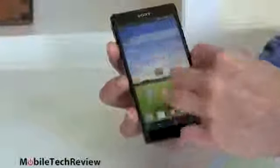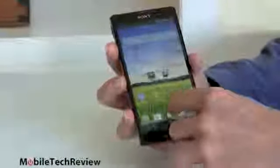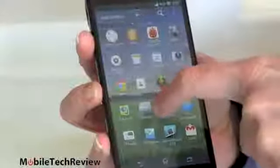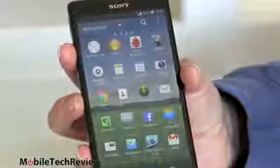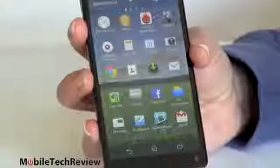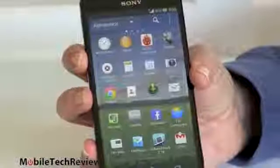Multiple home screens customized by Sony lightly with their Timescape-ish UI right here. And you can see some of the things they do actually I like. Like you can switch easily between alphabetical, most used, recently installed to find your applications. And this is Android Jelly Bean 4.1.2 underneath, a fairly recent build of Jelly Bean. Not the very most recent, but good enough.